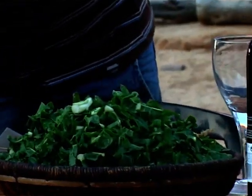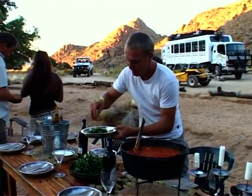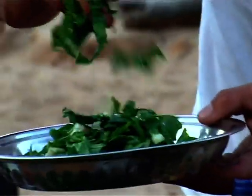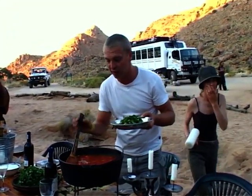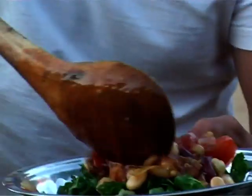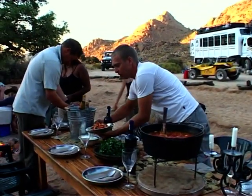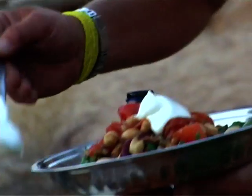So you're gonna start off now with a handful of fresh spinach, just chopped up roughly. You're gonna put the soup over it. And what happens now is that it just helps to cook the spinach a little bit. And then a spoon of yogurt on top, just to take that bite away, the immediate bite.